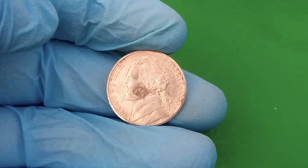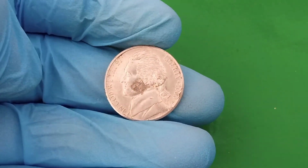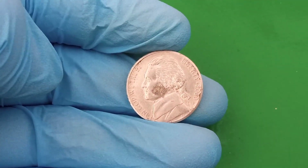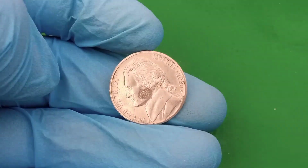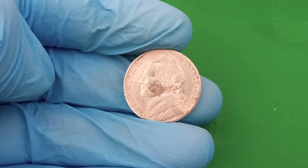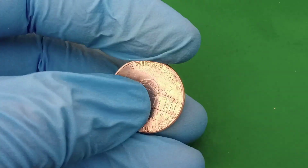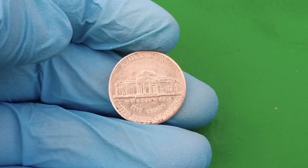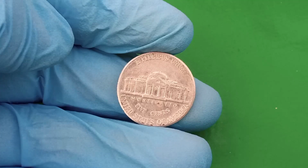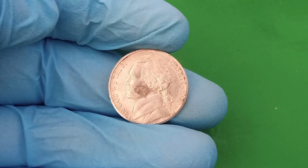Let us start with one of the foremost errors associated with the 2000P 5-cent coin, which is known as the wide AM error. This phenomenon arose during the production process when the die that imprinted the design on the coins was improperly aligned, leading to a noticeable spacing between the letters A and M in the word America on the reverse of the coin. In an ideal coin, the letters are tightly spaced, but in this particular error, one can observe a wider gap that sets this coin apart.